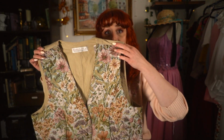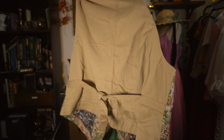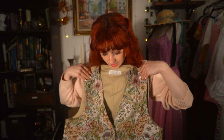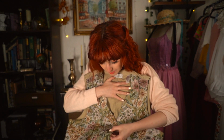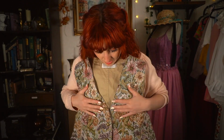And then the next one is a Karen Scott 2X. So, trying to stock plus sizes in this drop as well. And this is such a gorgeous tapestry waistcoat. It has a tie in the back, which I don't know if I'm showing it. Editing me will know. And it's really cool. And it has these buttons, here, I'll show them. So cool. If this was my size, I would be rocking this, but I will definitely put this up so I can have some size inclusivity on my drop.